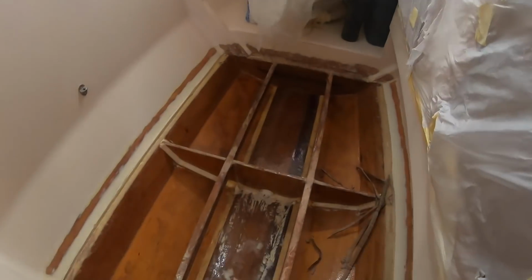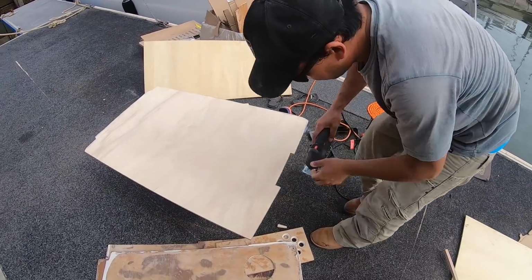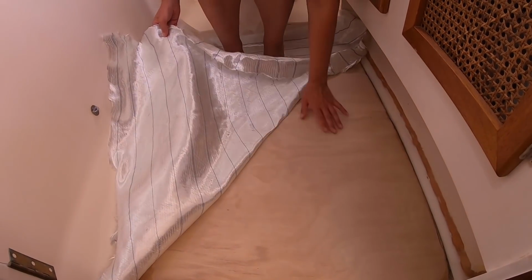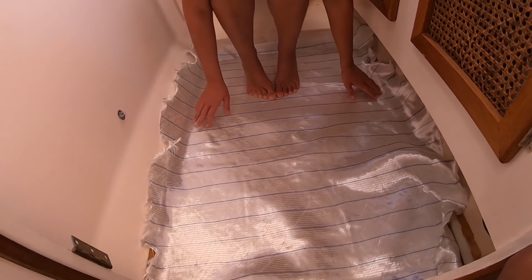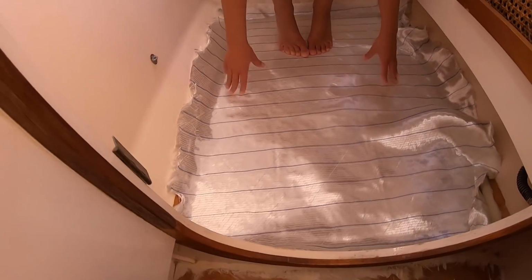So the next step is we're going to cut. I've cut a template out to fit this perfectly. That's the ply there that we've cut out. Fits snug like a glove. One single piece this time, no trivet, no box. And then this is going to go down, and we're just going to cut another bit as well.